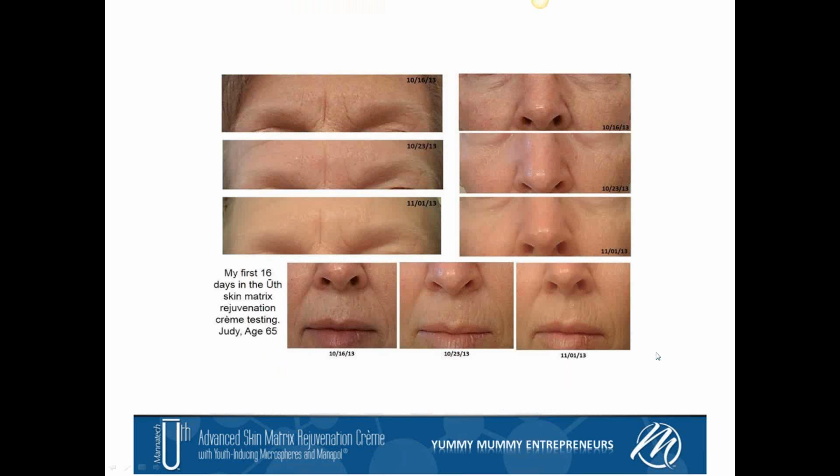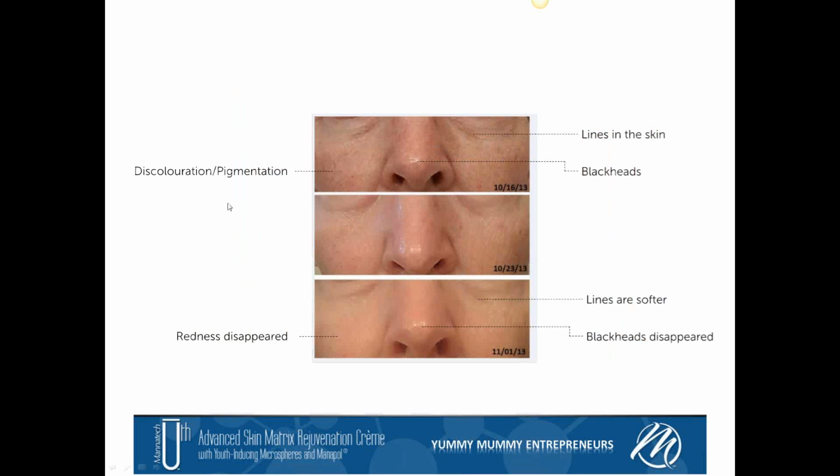It's incredible. This is Judy, 16 days using it. She's 65, so she's not young. But you can see in these pictures that the deeper lines are reduced, her skin tone and texture, and just the smoothness and the reduced pore size is incredible. And here you can see the discoloration and pigmentation gone. The blackheads, that's what other people are saying, they don't have blackheads anymore, and just the redness disappeared.